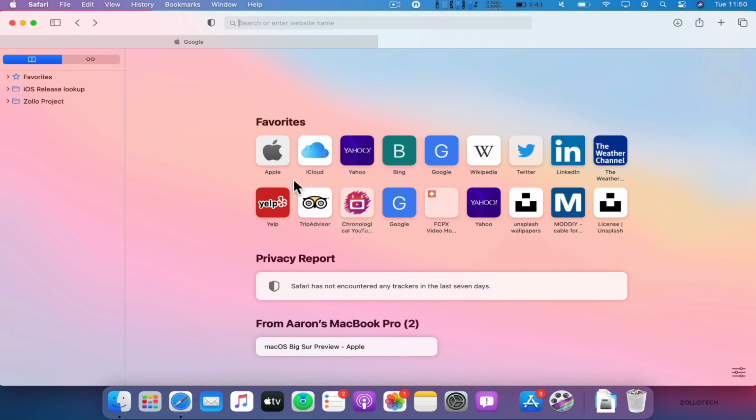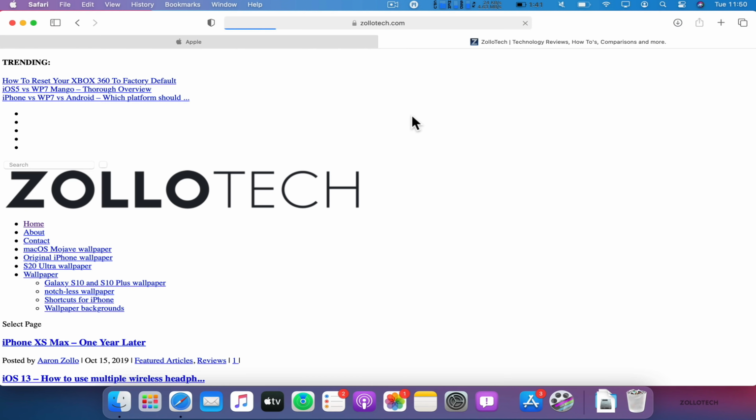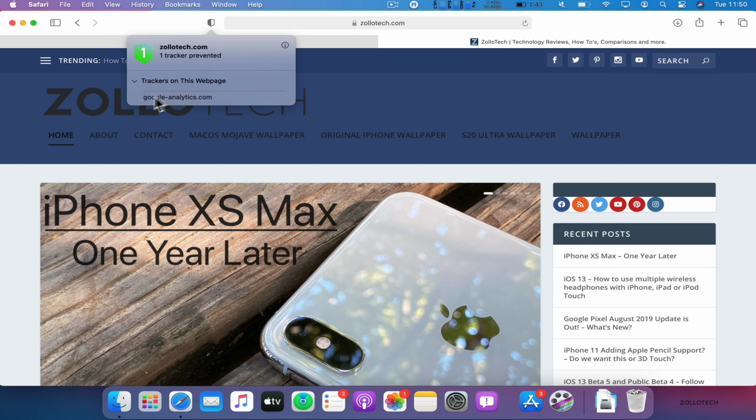We also have an update to tabs. So maybe we want to go to my website here. I haven't updated it in a while, and it's loading pretty slow. Let me do a privacy check, and there should not be trackers on here. Oh, I guess there is. I do have analytics, but that's all there is. There shouldn't really be anything else.